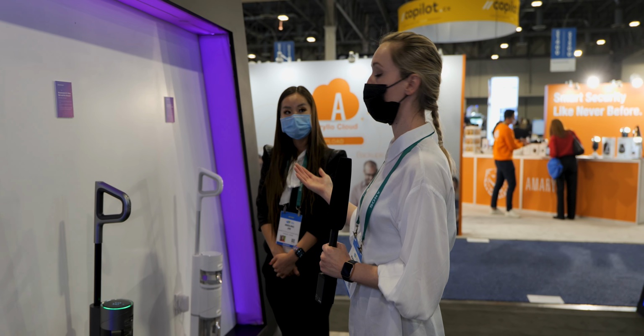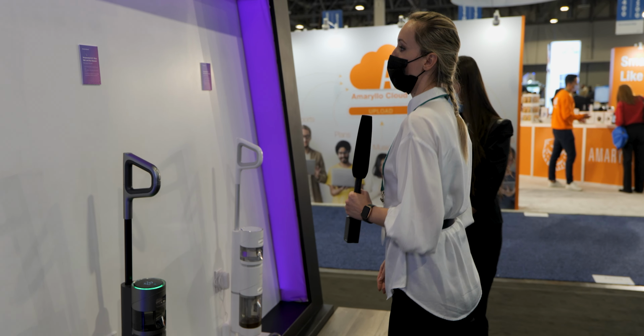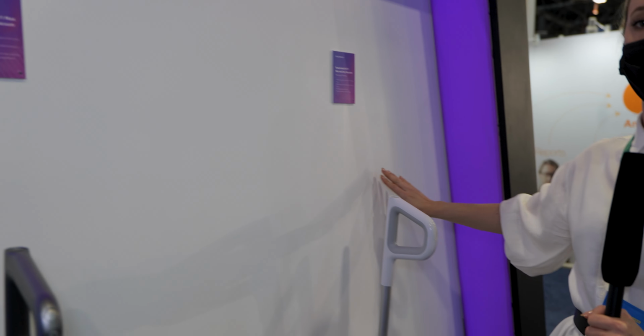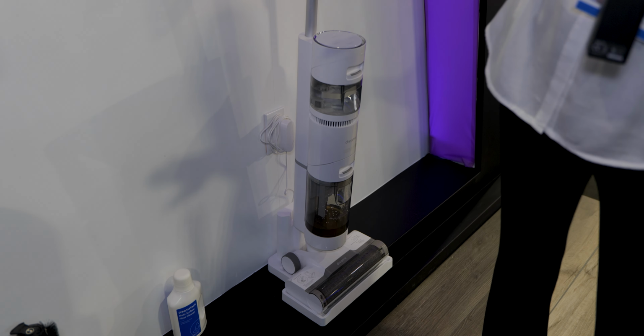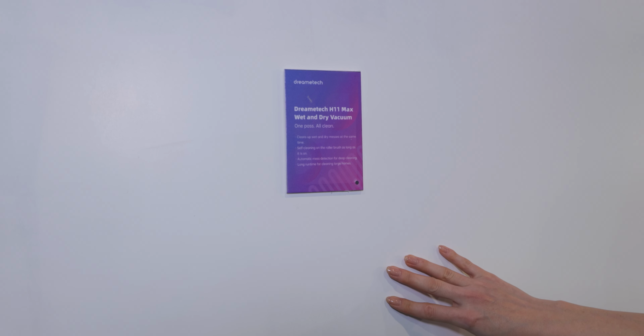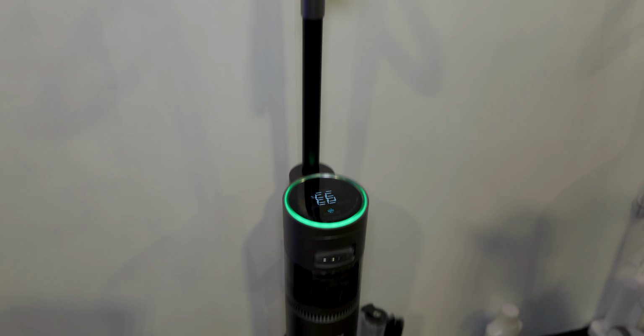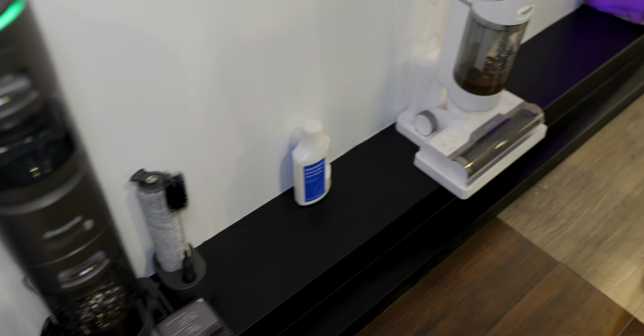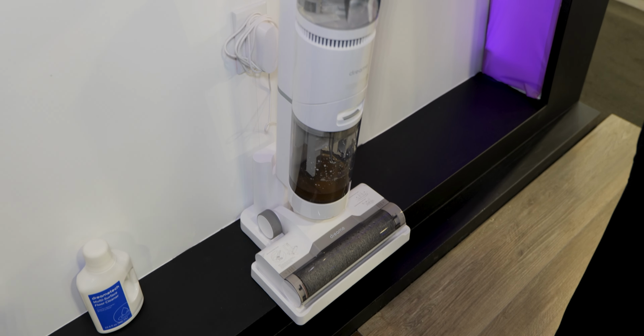We have two models in this section. One is H11 Max, which is $499 retail. And also we have H11, which is $399 retail. The difference between these two models is that on the full charge, the Max model is gonna clean about 2,200 square feet homes, and this one is gonna be about 1,700 square feet.